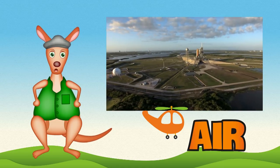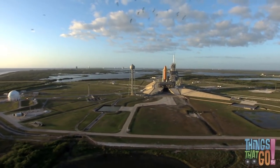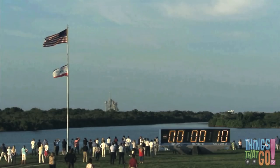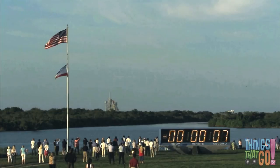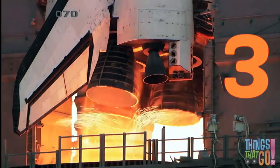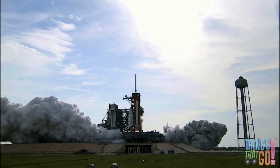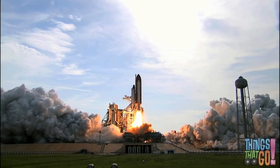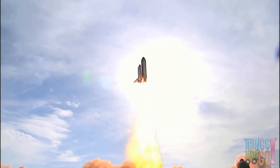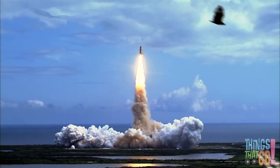Have you ever seen a space shuttle? There's the shuttle on the launch pad. It's about to launch. Everyone at Mission Control is ready. 10, 9, 8, 7, 6, 5, 4, 3, 2, 1, and liftoff! Blasts out of the engine, and the smoke billows out as the shuttle powers into the sky.